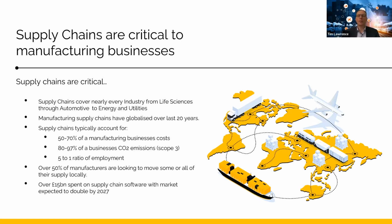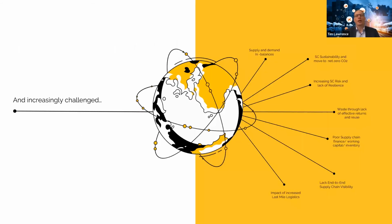As supply chains come under pressure, over 50% of manufacturers are looking to move some or all of their supply chains more locally to their factories, and they're increasingly looking at digital technologies. As supply chains have globalized, they've become increasingly challenged. And I'm sure you're aware of many of these issues, such as increasing risks in global supply chains leading to a lack of resilience, changes in consumer demand and supply risks leading to many imbalances in the supply chain, increased need to reduce CO2 emissions and make supply chains more circular and sustainable, supply chain financing, and the growing problems of last mile logistics as businesses move online. And I'm sure you're aware from your experience of others.